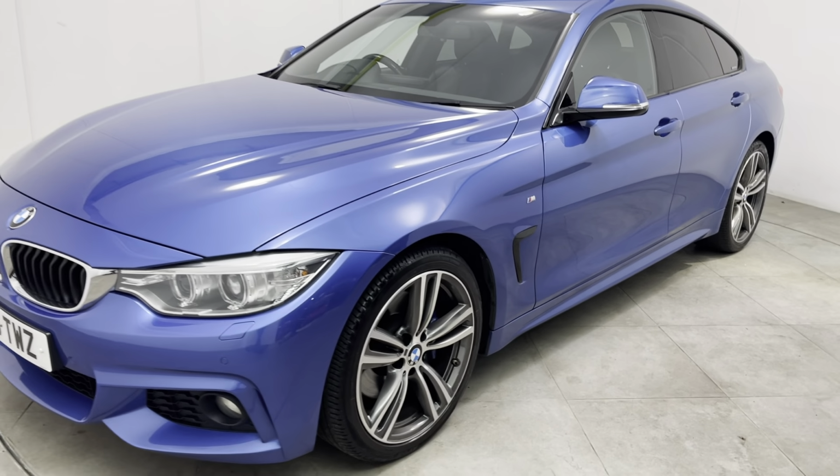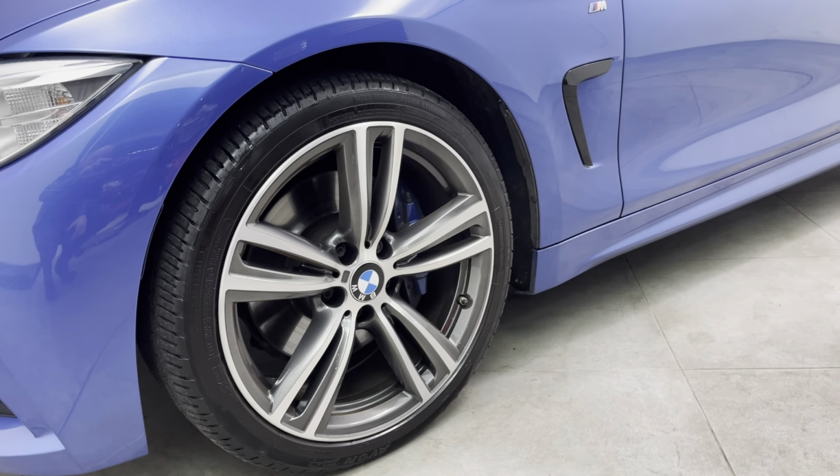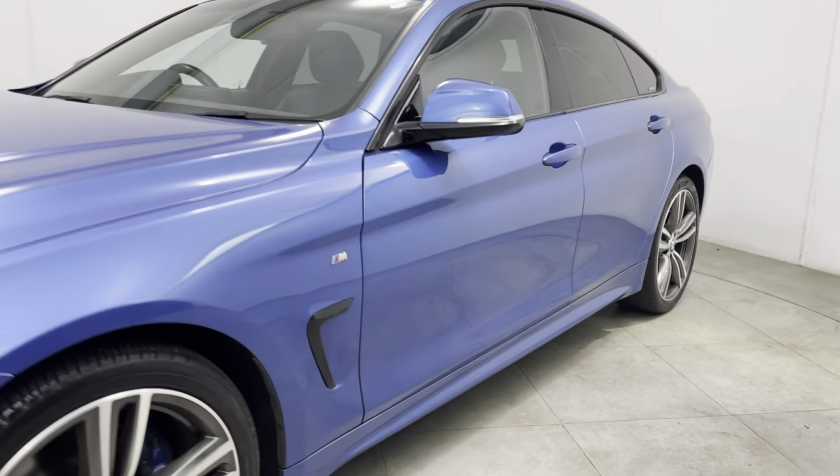An absolutely cherished example. Onto the final alloy wheel, same as the other three I've already shown you. Once again, struggling to see a single mark.